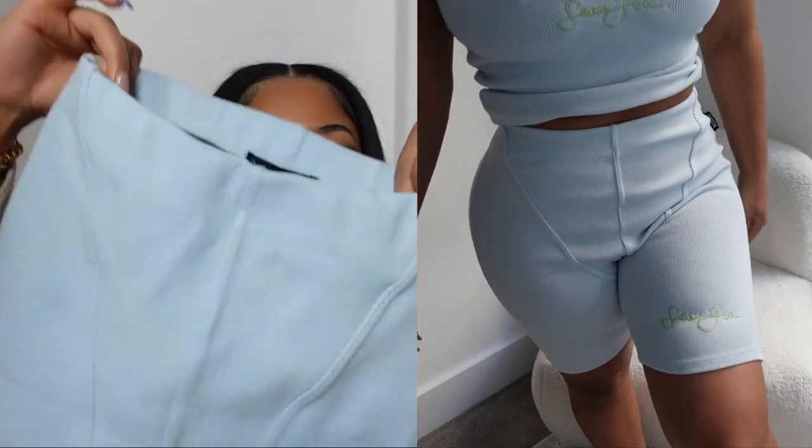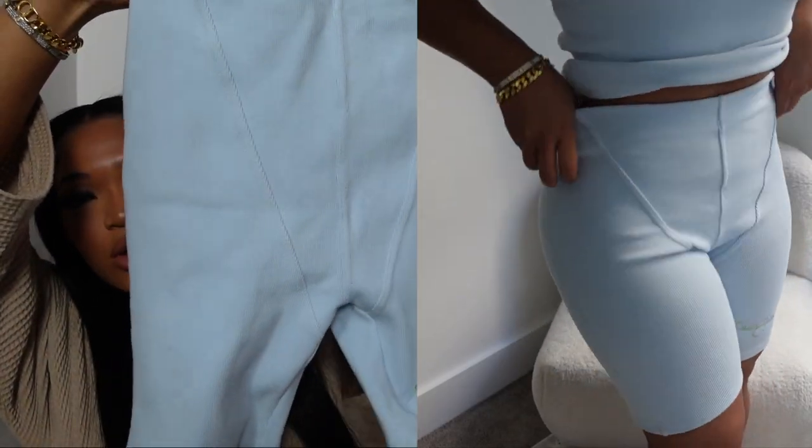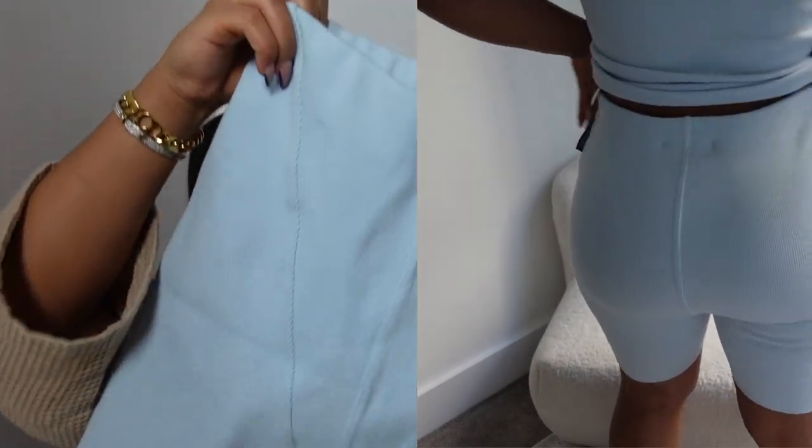I think this is a really cute set. I got the matching biker shorts to go along with the tank top. And I love these biker shorts, y'all. They're so comfortable. So this next set I'm about to show y'all is so fire.